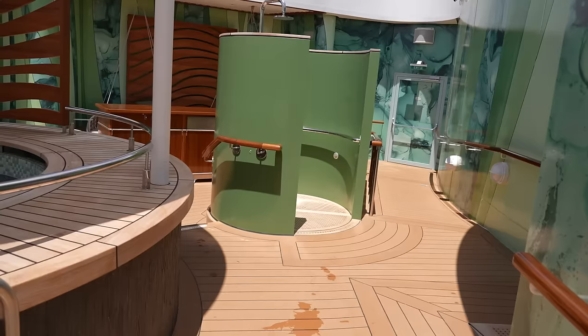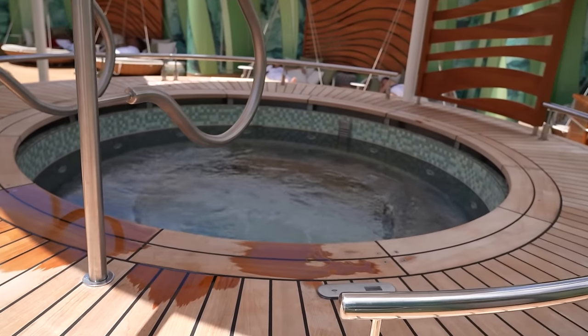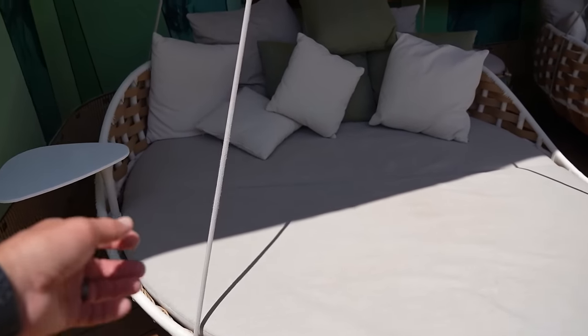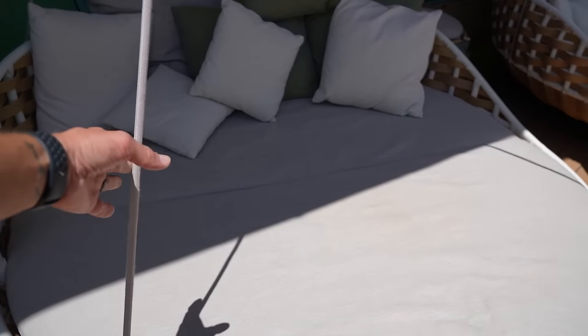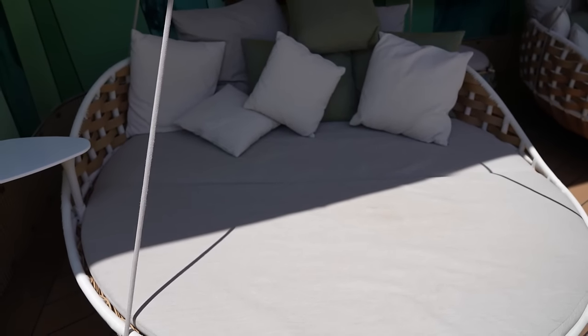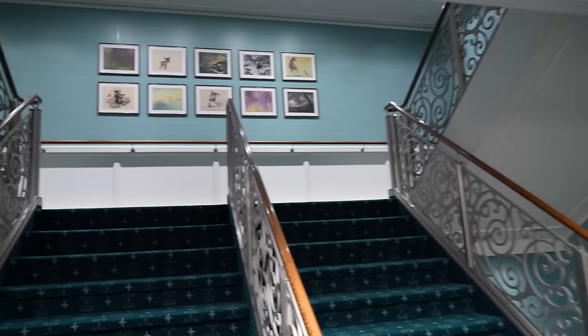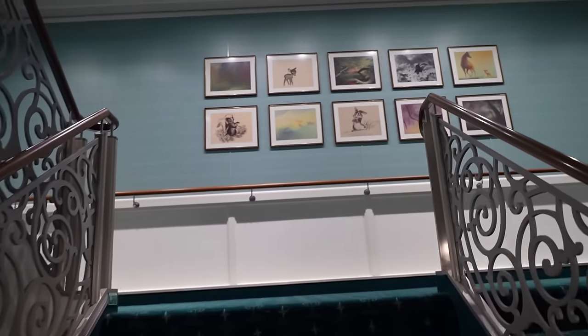So I did ask about the rainforest room though, because this rainforest room looks more interesting than all the other rainforest rooms on any of the other ships. It looks awesome. It is $94 per day per person, but you can access it all day long. So now we are headed up to deck 6 in the area of the forward elevators and staircase.